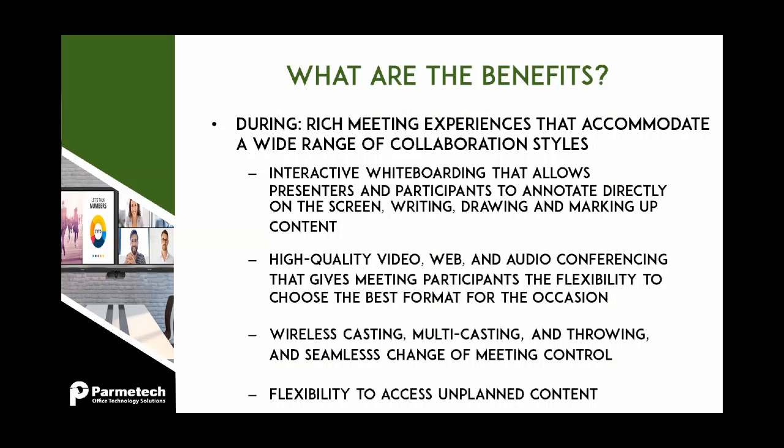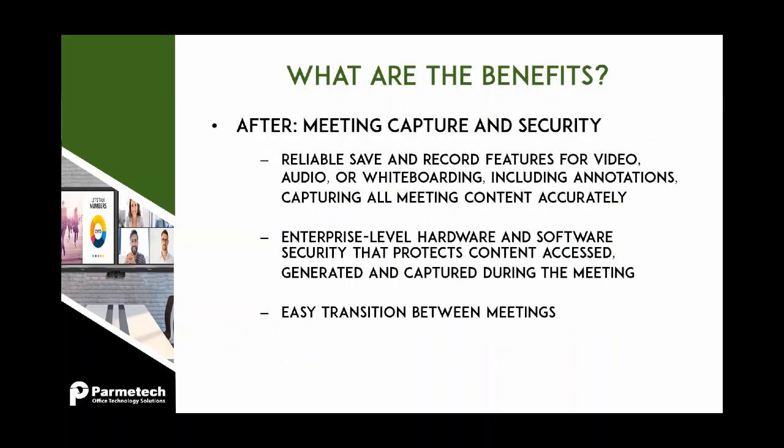Next generation meeting spaces allow for the seamless change of meeting control, and flexibility to access unplanned content. Sometimes we move off topic slightly during our presentations, and we either need to access a file that we weren't anticipating, or perhaps we need to navigate to a web browser to bring up a website or a web page. With next generation meeting spaces, there's no downtime or IT intervention needed for that access.